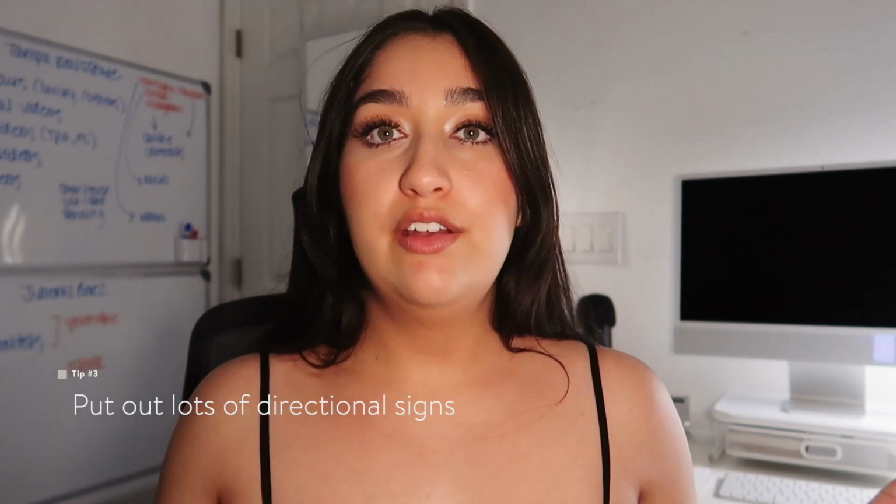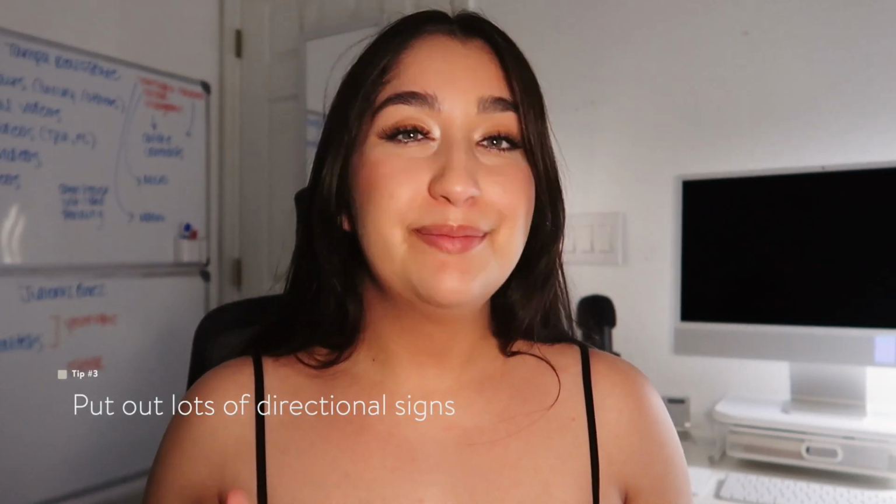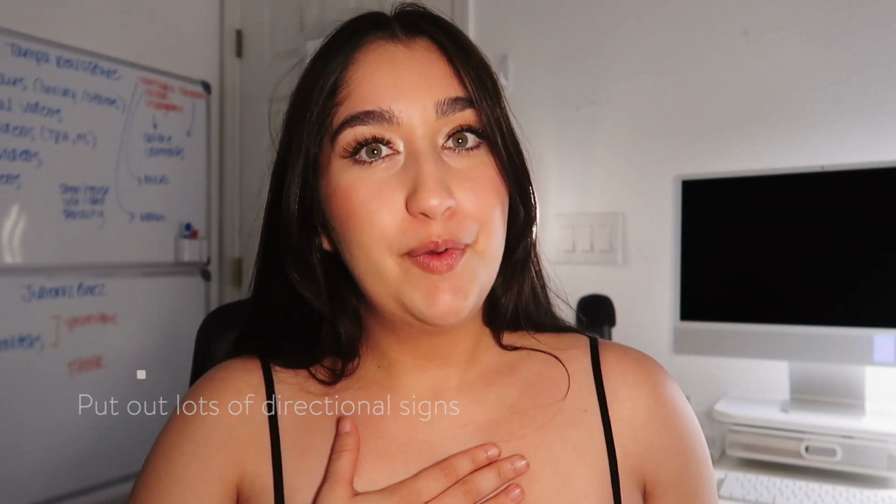I want to just finish the tips that I have for you. Signage is really important, so make sure you have enough signs to surround the property. And this is not my favorite part of hosting an open house, it's definitely my least favorite, but it's very important and necessary to have the right amount of signage around the property.